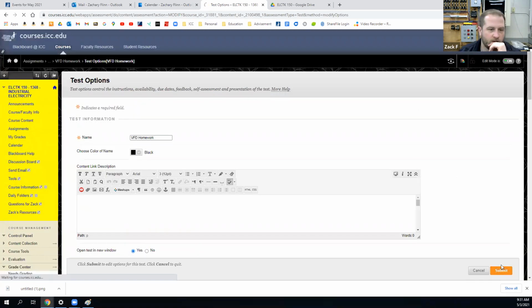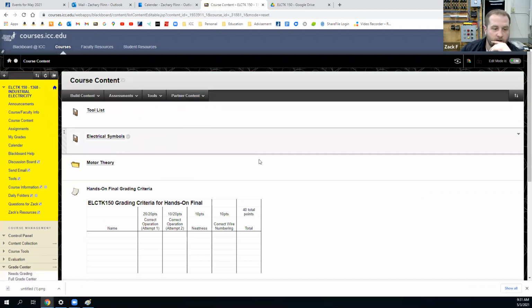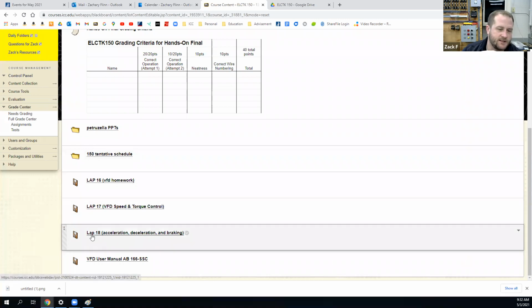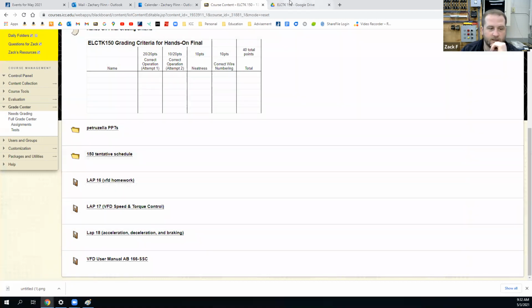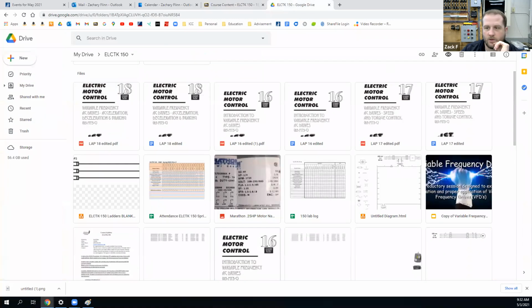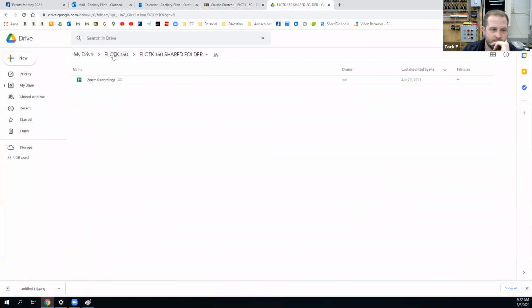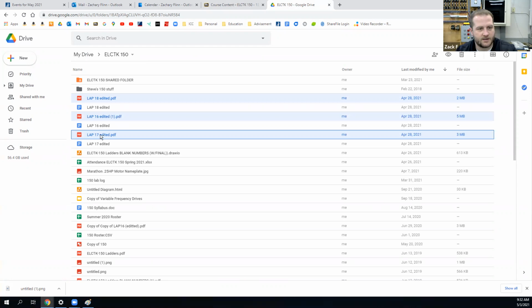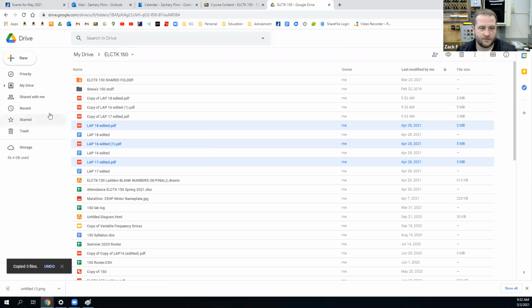In order to do this homework, you need some PDFs. If you go to course content on Blackboard, see this lab 16, lab 17, lab 18? Those are the PDFs that you need. But at the same time, if you go to your Google Drive shared folder, you're also going to see these ones. And these ones are the same PDFs without all the extra stuff. Let me explain that in a minute.